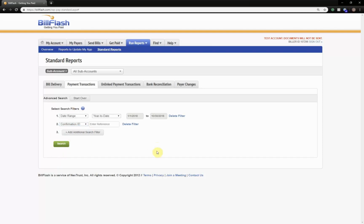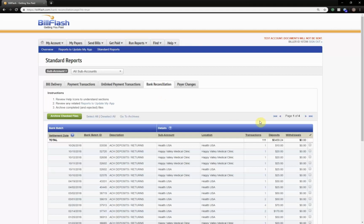And then we have a bank reconciliation report I'll briefly touch on. These are the batches that are being deposited into your bank account. You can see exactly whose payments are clearing. So this is a very powerful report. It will show you all the payments that are clearing your bank, so you know what is finalized there. So let's go back out here.